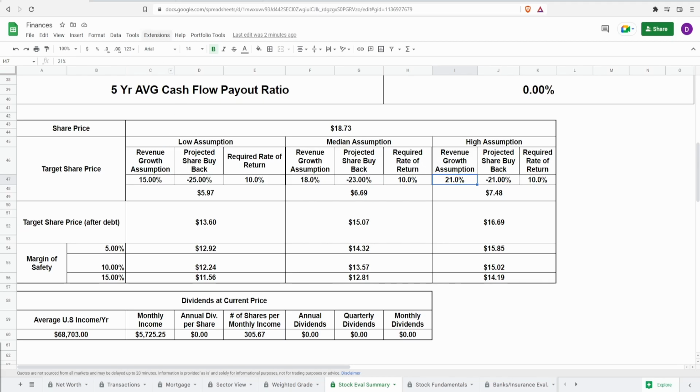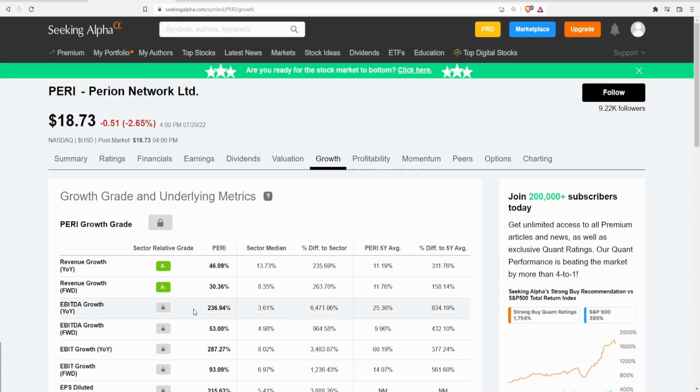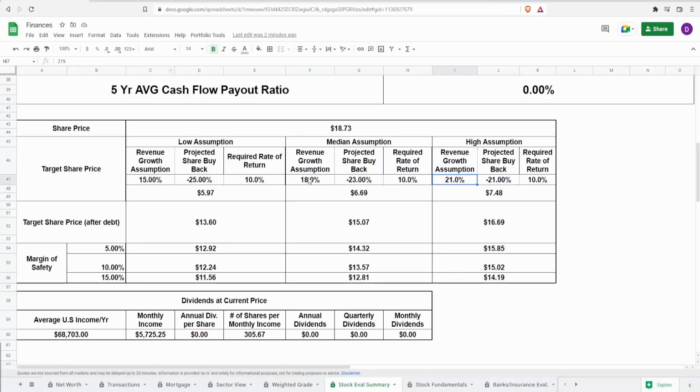For example, let's just say that you believe that they will do a 31% revenue growth in the next 4 years, like Seeking Alpha. Let's just round it up to 31%, right? Let's be very, very aggressive when it comes to this assumption. So let's just say 31%, and you think that they're actually going to issue shares, but at negative 5%. Right then and there, guys, now the target share price adjusting for debt is $25, and the target share price not adjusting for debt is $11.74.